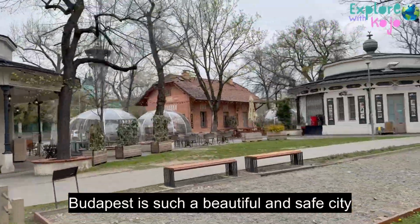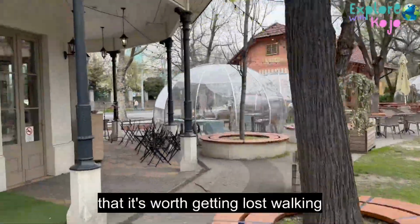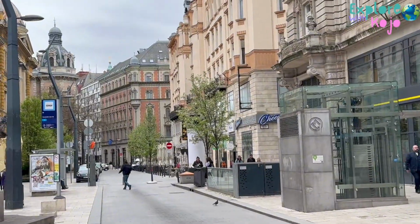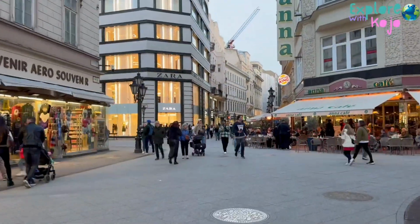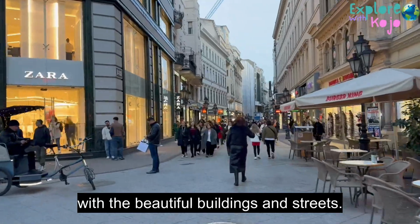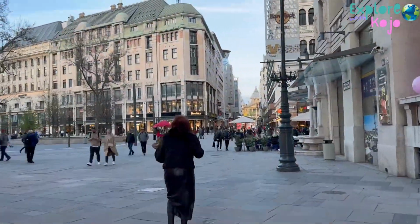Budapest is such a beautiful and safe city that it's worth getting lost walking through the streets. I hope you'll be as fascinated as I was with the beautiful buildings and streets.